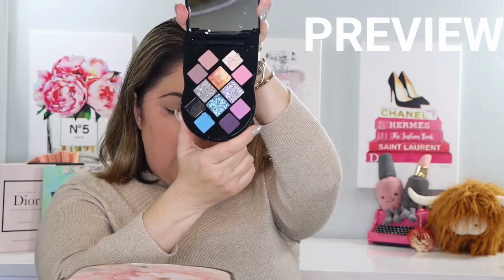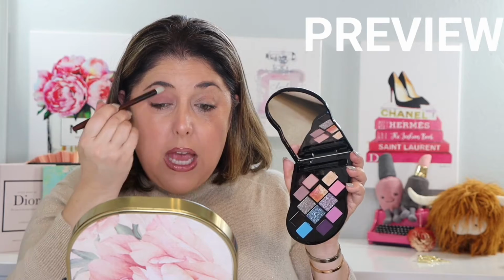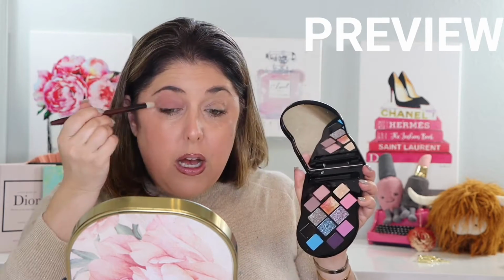Today we have the new Dolce & Gabbana I Dare You. Is this thing a weapon? 12 hypnotizing shades applied with the new Sonia G Traditions Series Select 2024 eyeshadow brushes.